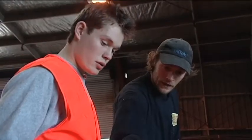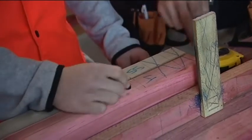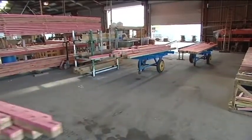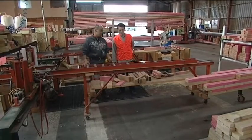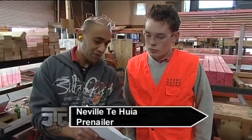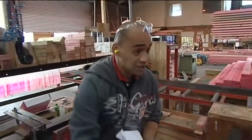It's very important that Luke has got those marks in the right place because he's now taking the whole house worth over to Neville to get assembled. You are now in the pre-nail area. This is where we make the walls, where we put all the walls together. And we'll start with panel 22. Thank you very much. If you could get it and put it up here, thank you.